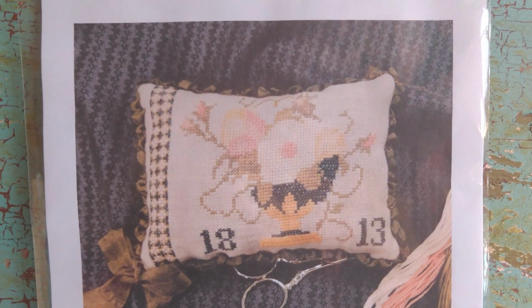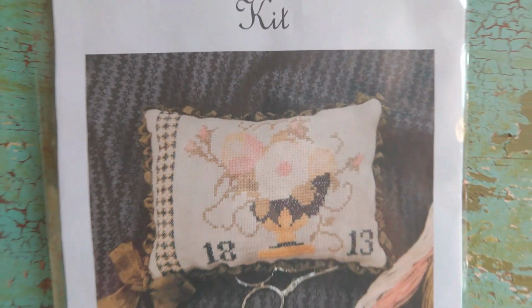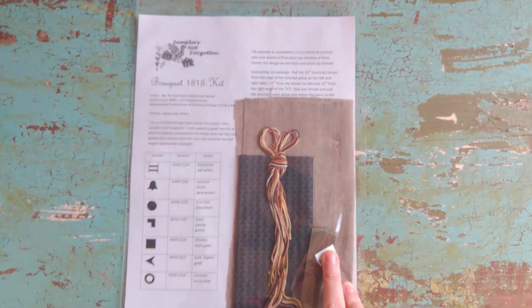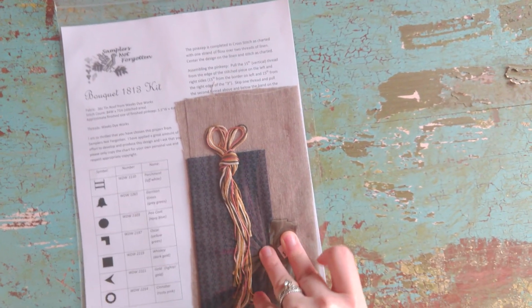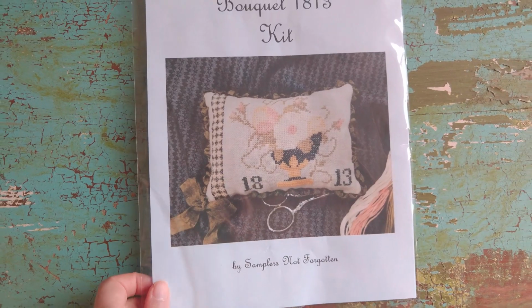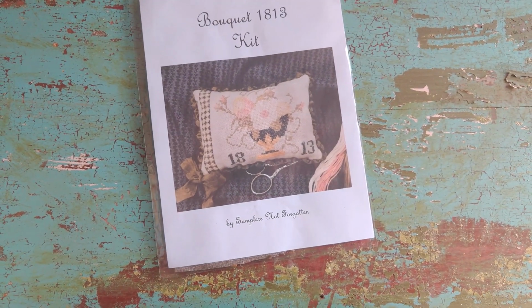I just really love that little bouquet. And it's a kit, so it comes with linen and thread and ribbon and backing, and I'm a little bit curious about the linen because it looks quite a lot darker than the picture on the front of the chart. So I may not use the linen that came with the kit. We'll see. I'll have to play with it a little bit.